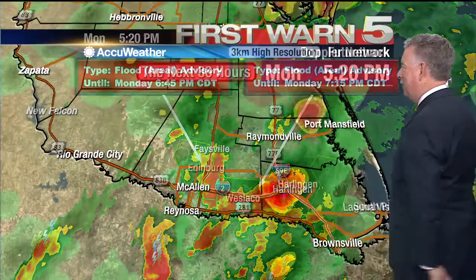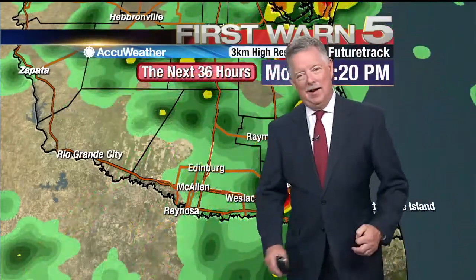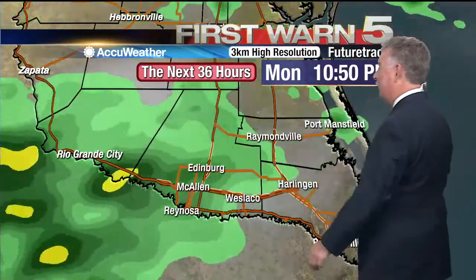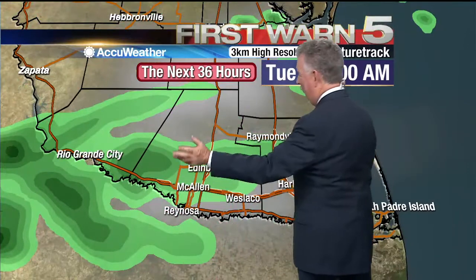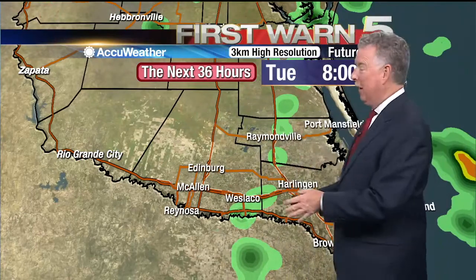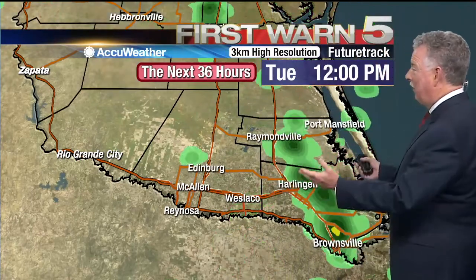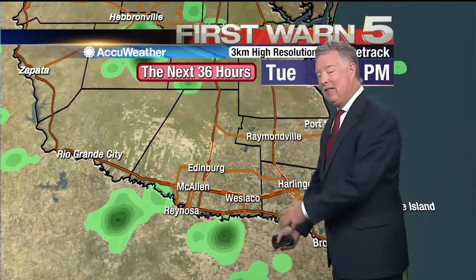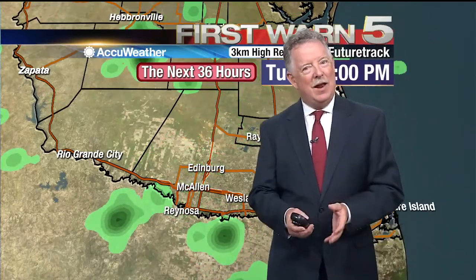But in the meantime, if you're going somewhere, just give yourself a little time or just hold off until the rain lets up. Future Track suggests that by 8 o'clock, we're seeing stuff still mainly in the western part of the valley, and by midnight, just leftover showers, that's it. It should move out. And tomorrow, compared to today, will be quieter, I think, but still showers and a couple of thunder showers around. Here's your sea breeze trying to form about noon and pushing inland. So again, I think there'll be activity tomorrow, but just not as active as today.